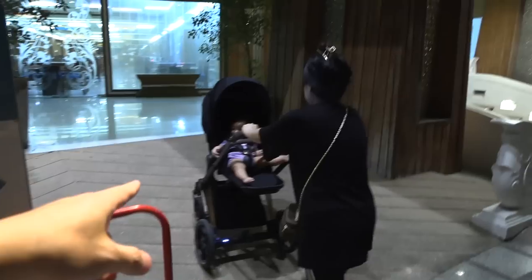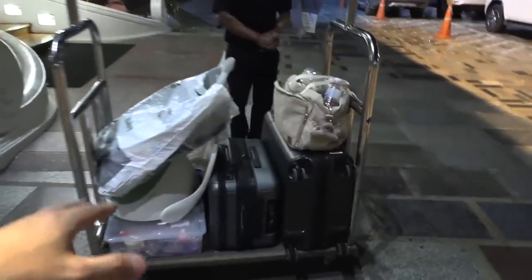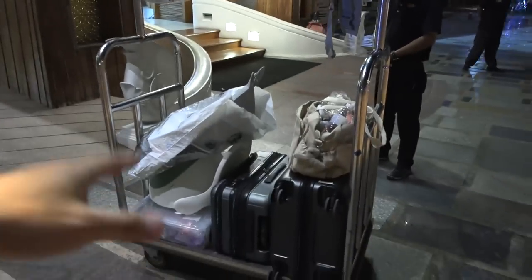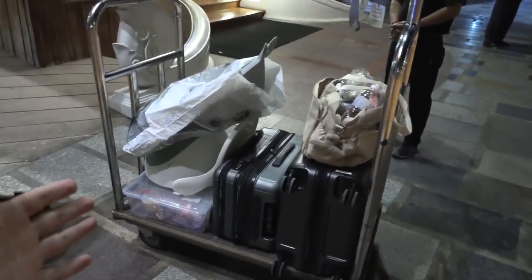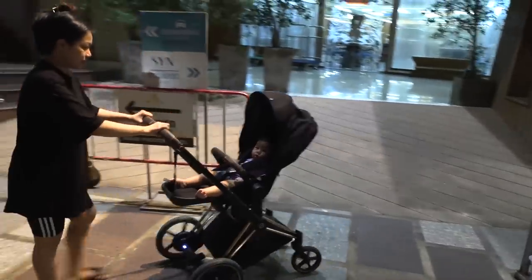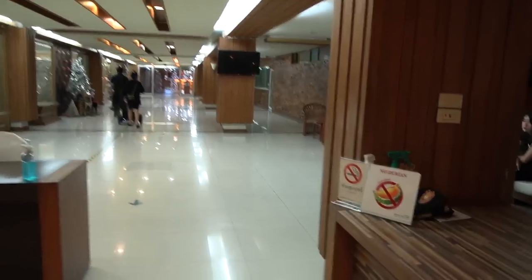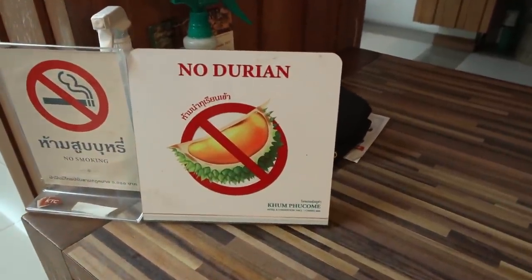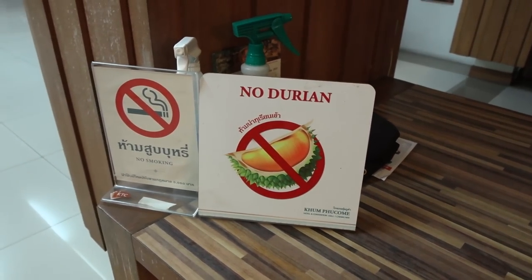This one, we fit the Ibrium in the trunk plus all this luggage, and this is baby stuff, like 60-70% of all the luggage we have. But all this stuff actually fit in the Ora Good Cat, huh? But you see that we don't have place for Maya. If Maya wants to come, she has to take the bus here. You see, a common policy at hotels is no durian. The durian smells so much that they don't want that shit in here.